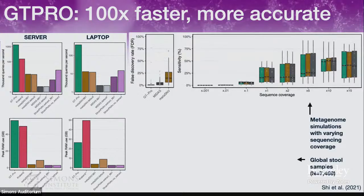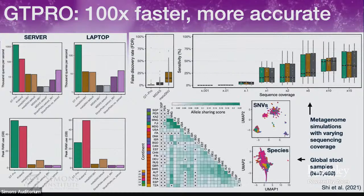It is also more accurate than the alignment-based methods. So in gray and brown are 2 alignment-based methods. In green is our method. It has a lower false discovery rate and comparable power or sensitivity to the other methods.